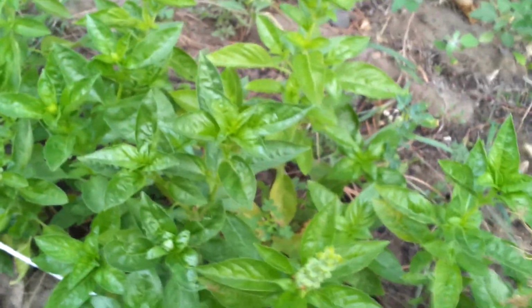Other basil, which looked like it was going to die off, but it bounced back. Here is more rocket seeds coming up. I've got some pepper plants there.